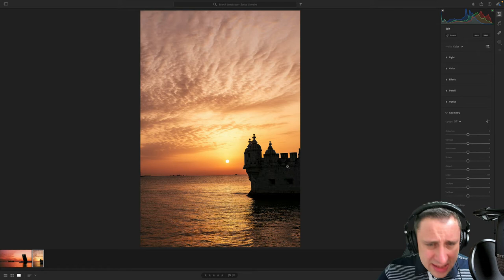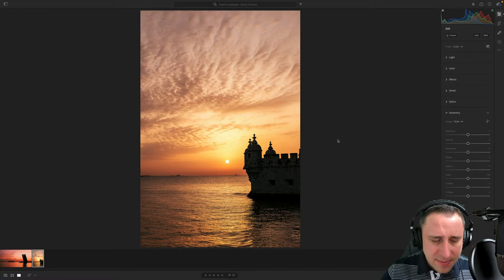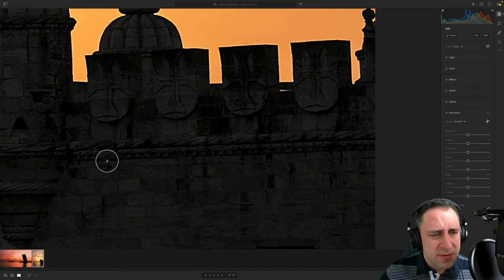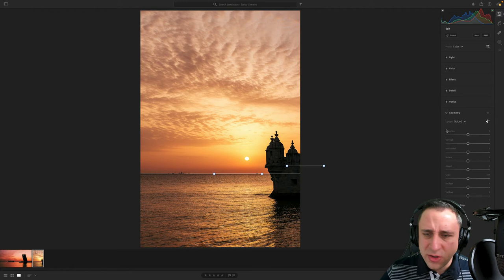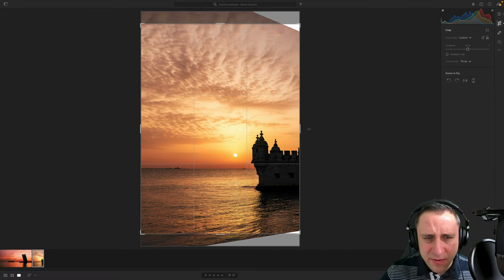Now, moving on to this one, the building is tilting a little bit, so let's see if geometry will help us a little bit here with a little bit of auto. So I think that helped a little. Let's see if we can help more with guided. So we just want to make sure that this is straight and that this is straight too. Let's see. So then we get something like this, but then we can constrain crop it and go back to it. So we want to have the full building there, but again, we don't need all the sky and we don't need all the bottom.